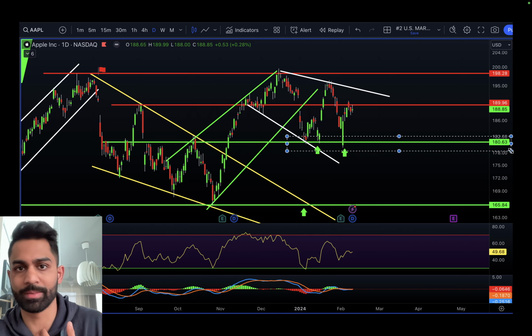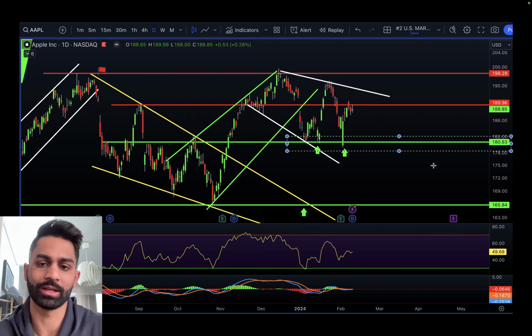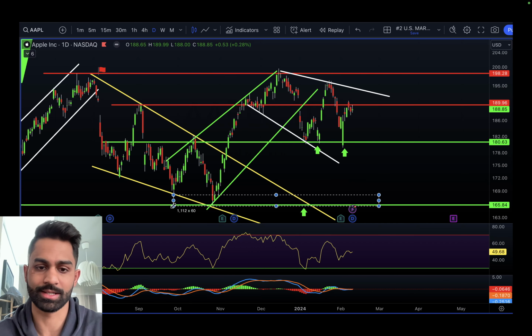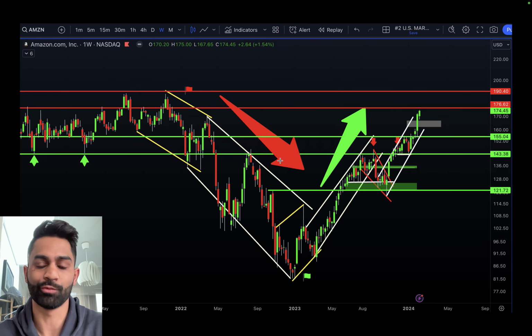That's exactly where we picked up some shares of Apple, and I will be looking at dollar cost averaging a lot more in the 160s for Apple as well. That's going to be a much stronger support, in my opinion, for the company.